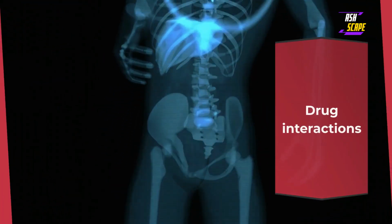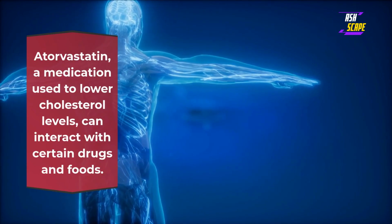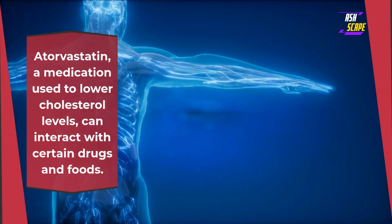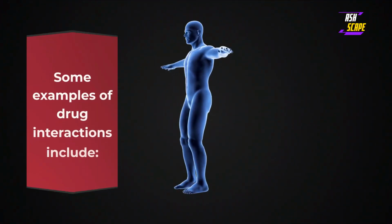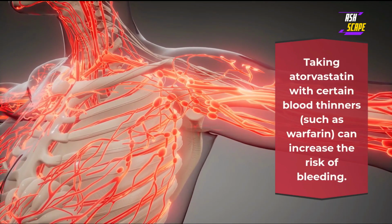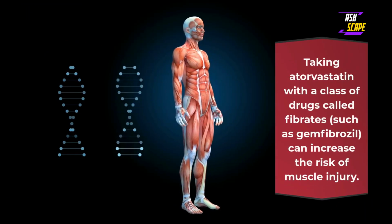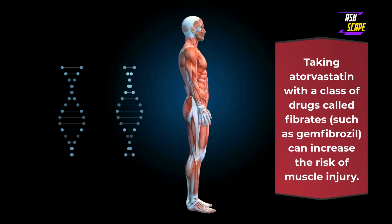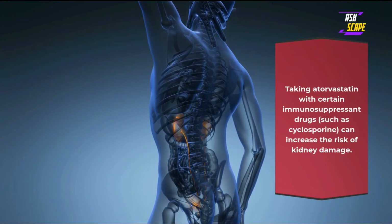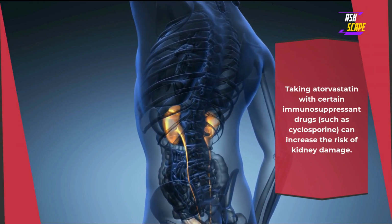Drug interactions. Atorvastatin, a medication used to lower cholesterol levels, can interact with certain drugs and foods. Some examples of drug interactions include taking atorvastatin with certain blood thinners, such as warfarin, can increase the risk of bleeding. Taking atorvastatin with a class of drugs called fibrates, such as gemfibrozil, can increase the risk of muscle injury. Taking atorvastatin with certain immunosuppressant drugs, such as cyclosporin, can increase the risk of kidney damage.